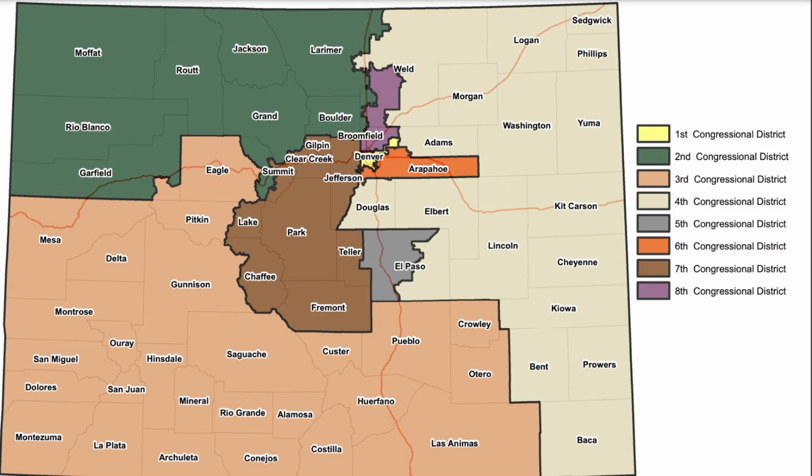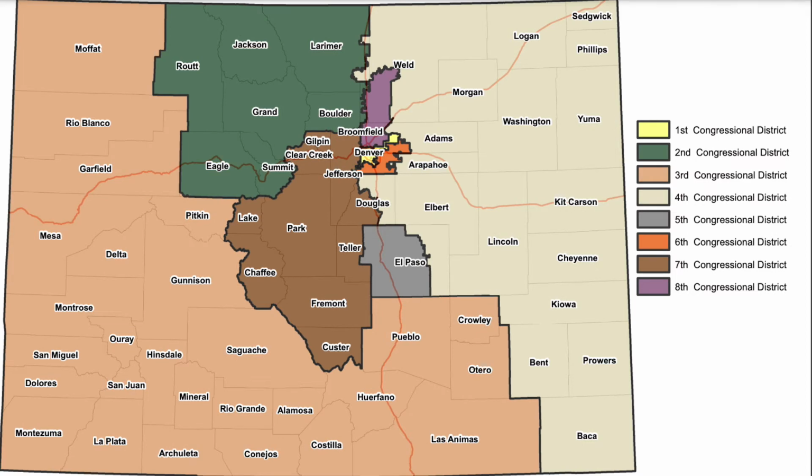And now we move to the second staff map. And this is the map that's really going to be in play for now, and the one that we are going to analyze today. As you can see, this map restores the Western Slope to its traditional draw, again from Wyoming to New Mexico and as far west as the Utah border. The Neguse or green seat there gets smaller. Neguse and Boebert are no longer paired. They both have their own district now. And I think this is the working map. This is by no means the final map at this point, but this is the working map.